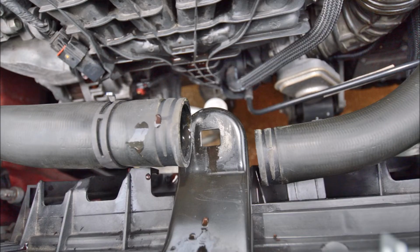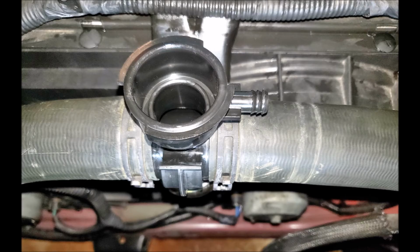Here you can see the pedestal where the T filler neck mounts. There's a square hole in the pedestal. That's what the little plastic foot from the T filler fits down into. Here's the new filler neck installed. I reused the old clamps because I didn't have a plier that was compatible to compress the new clamps down to where I could get them onto the hoses. So I just reused the old clamps for now.